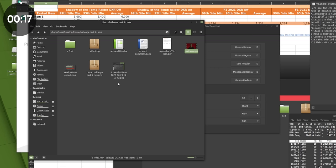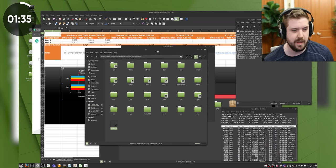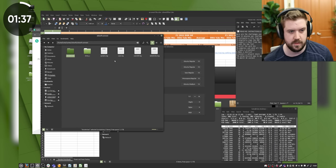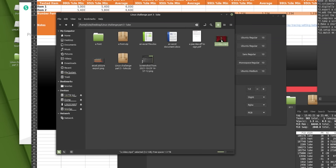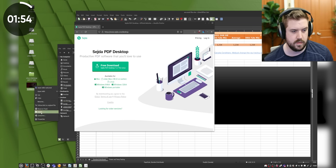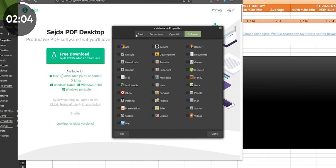I've like never made shortcuts. I don't make shortcuts in Windows either. I can hold the shift and control keys, highlighting and dragging a file or folder. Okay, seems a little weird, but let's make a shortcut of a video. That looks like it's a shortcut. Yeah, it's a link, it's a shortcut.